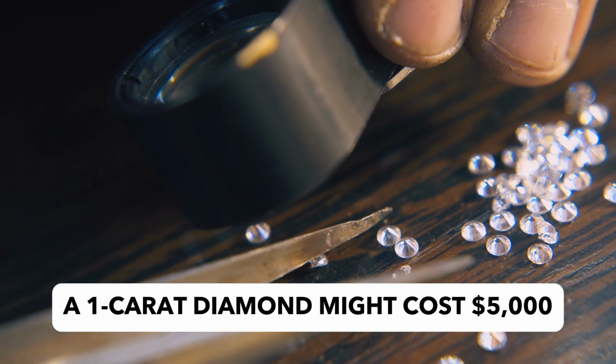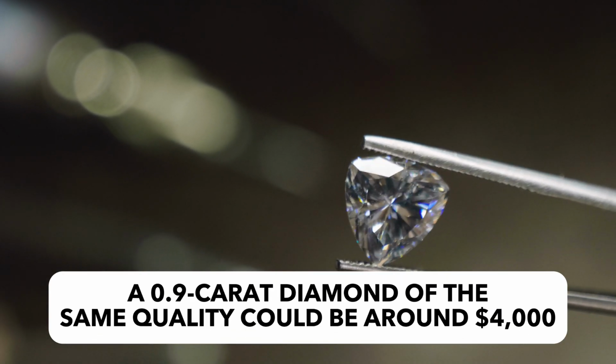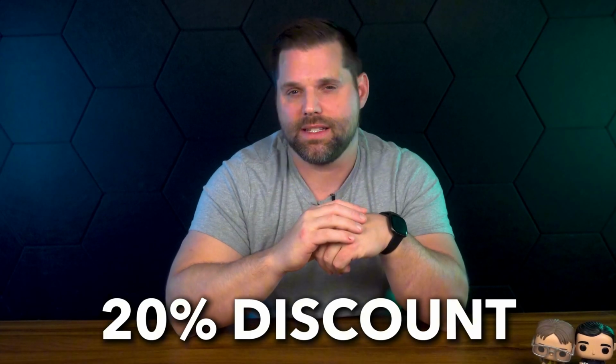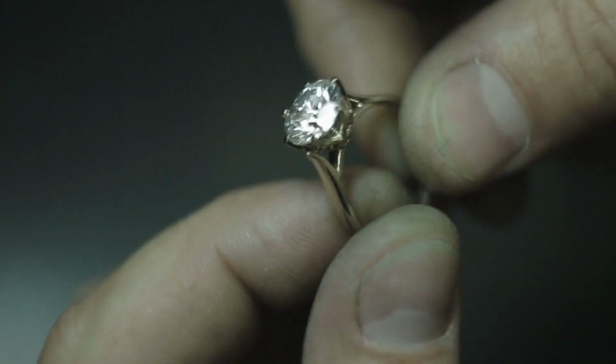So for example here, a 1 carat diamond might cost $5,000, while a 0.9 carat diamond of the same quality could be around $4,000. And that's a 20% discount for a barely noticeable difference in size. Next, you also want to focus on the cut and quality over the size. A smaller, high quality diamond with an excellent cut can often look more brilliant and more beautiful than a larger, lower quality one. Also, make sure that you consider the finger size.